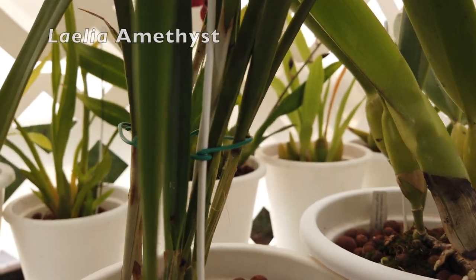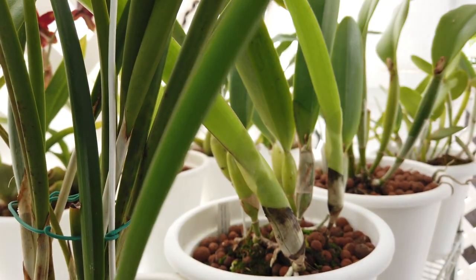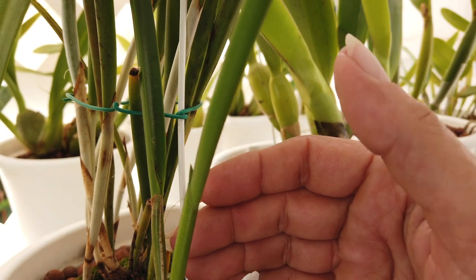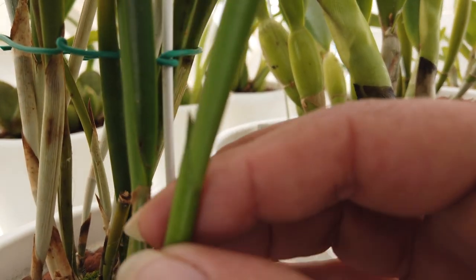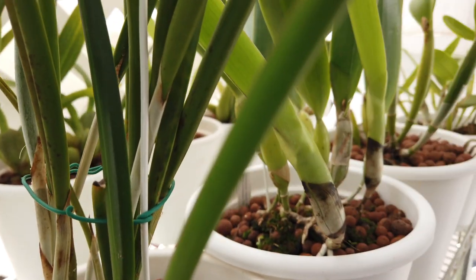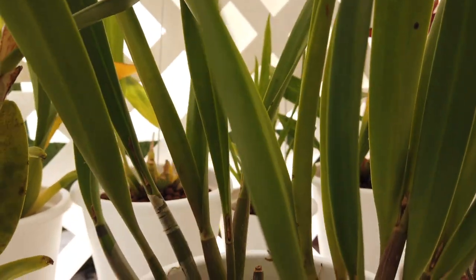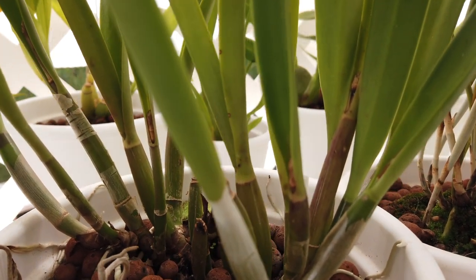My Lelia amethyst, this new growth is what I'm looking at. Not that this one will bloom because it's not growing during the right season for my climate. Of course, it's doing the right thing by the orchid, but yeah, we've got to be careful. But you can see at least the progress is pretty similar to the one before. So we just don't want to lose the growing point here. That's the one thing I'm concerned about. My golden peacock is finished blooming, doing fine, making sure that no scale gets at it.